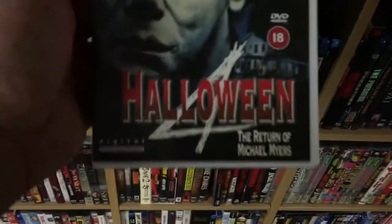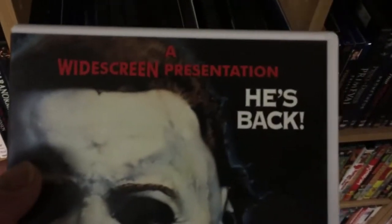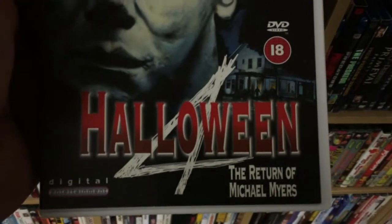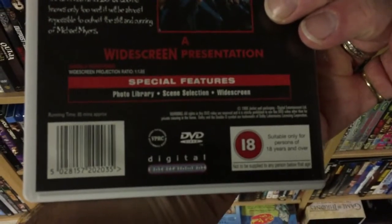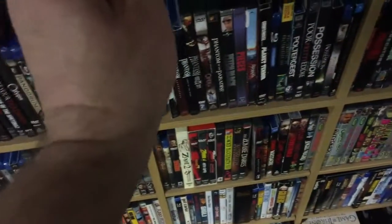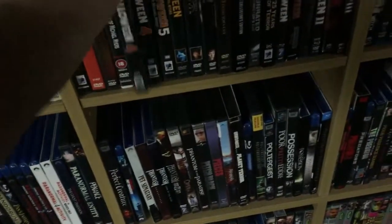What is that? Halloween 4. My wife bought me this online, and it did not work. It doesn't work in DVD players in this country. Not sure what region this is. It's been forever since I've looked at this, so I just simply don't remember. I had bad luck with Halloween 4, so that one didn't work.